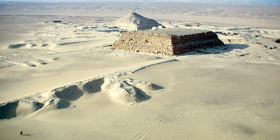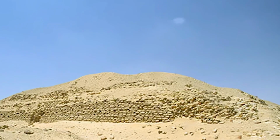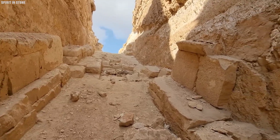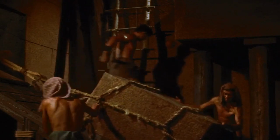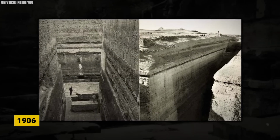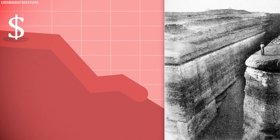Then, a torrential rainstorm swept through the area, flooding the pit. Curiously, the water level dropped suddenly, as if it had vanished into a hidden chamber below. Even with mounting obstacles, such as the intricate interlocking granite blocks and decreasing funds, Barsanti persevered. However, by 1906, he faced a financial crisis that forced him to halt the excavation.